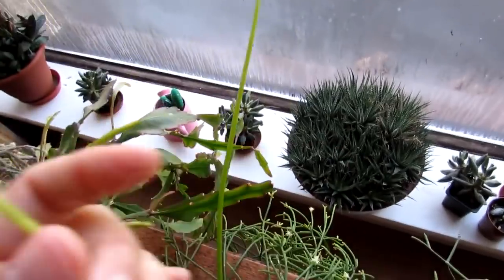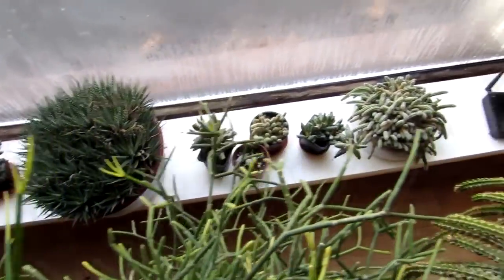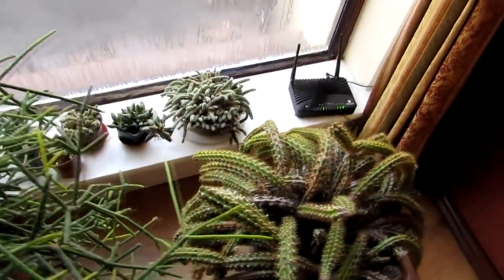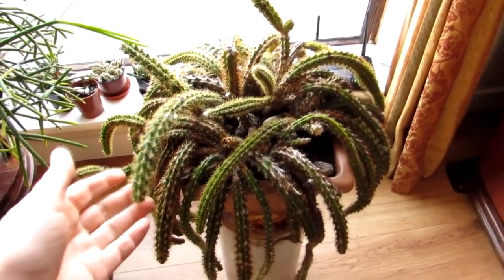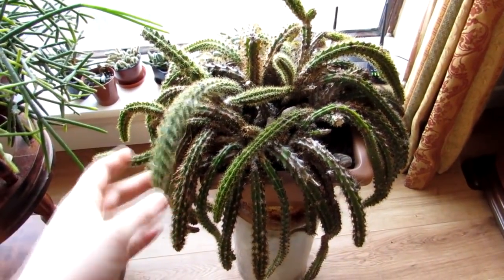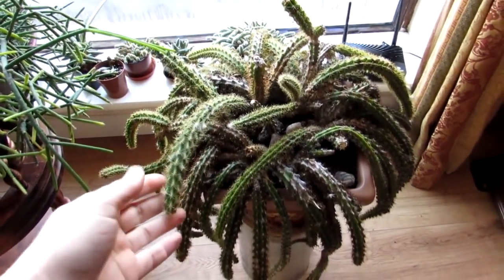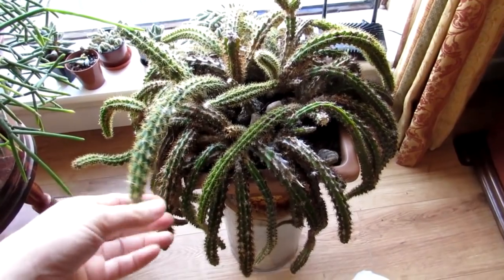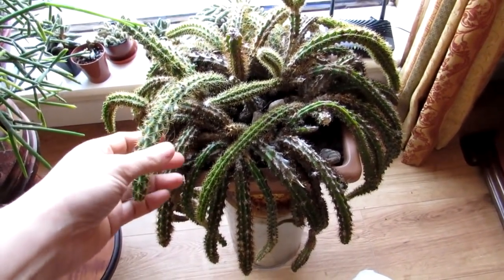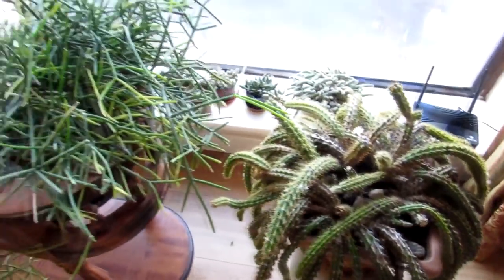And then on the windowsill, got some of my Haworthias and Adromischus. And some Cameraceras. And this is my Aporocactus flagelliformis. And she's making a bit of a recovery, because she wasn't too good a couple of months ago. She had like sort of brown markings on her. I thought she had like a Fusarium type of virus. But I've treated her with a fungicide, and I checked her root system out. And she seems fine. She's perking up a bit, which is good. So fingers crossed.